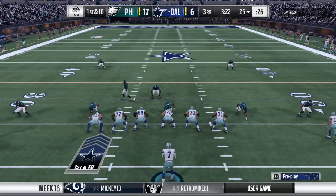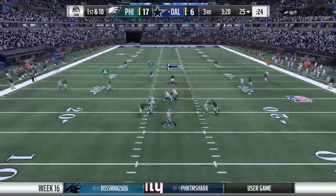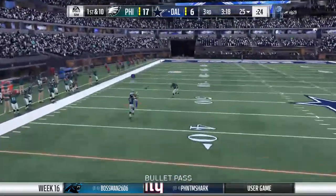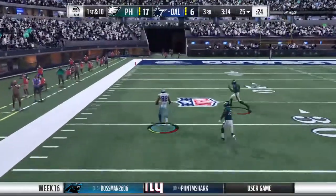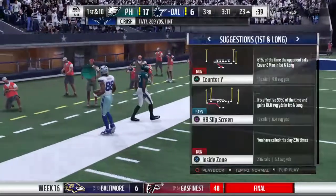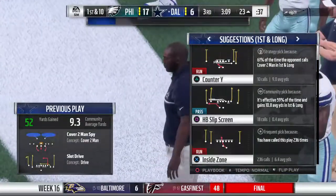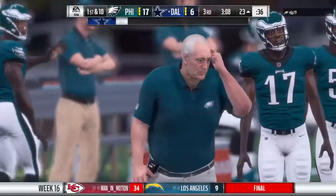You look at what you've called before, realize it hasn't worked so well, and maybe you try and find one of those special plays from one of your better players, and maybe try and hit something big and get things going in the excitement area. And he finally goes down at the 23-yard line. A big play here for Dallas. 52 yards.